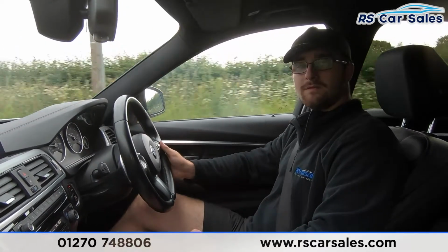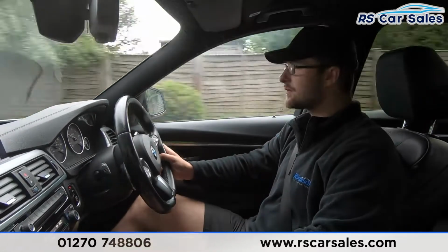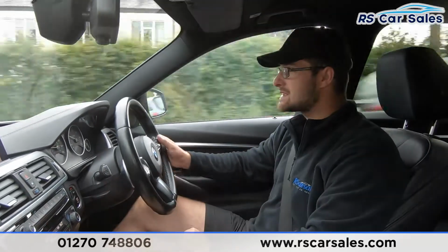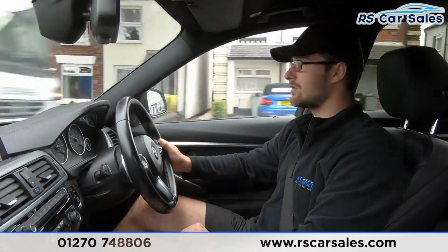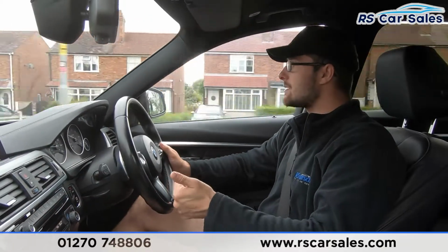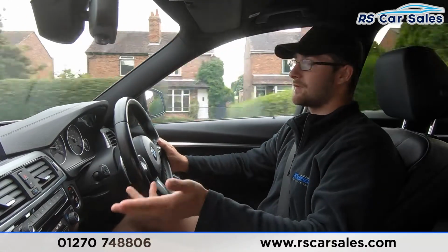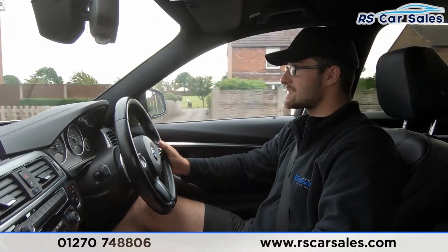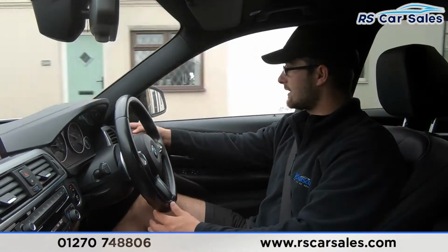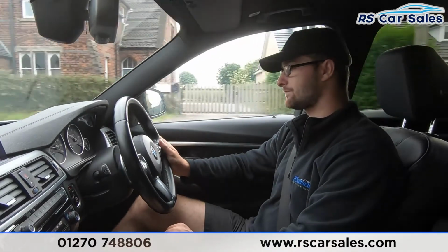Now I do have very comfortable full Dakota leather front seats, which are extremely comfortable. You can easily do 2, 3, even 400 miles in this vehicle and still get out feeling fresh. Now we also have heated front seats, so for those cold winter mornings it really does make all the difference. Now we do have satellite navigation as well as DAB radio, Bluetooth media and Bluetooth audio connectivity. We also have rear reversing camera, front and rear parking sensors and also different drive modes. So this car really does come very well equipped. Now we also have integrated Harman Kardon speakers which do sound absolutely incredible as well.